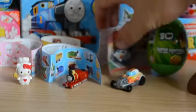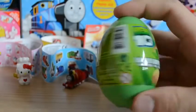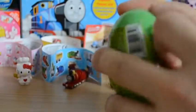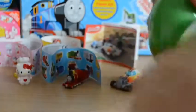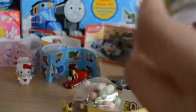So let's take a look at our last and final egg of this video, which is the Super Surprise from Ben 10. Now hopefully we'll get one of the aliens or something in here. But let's have a look and see what we have. So there's the collection.